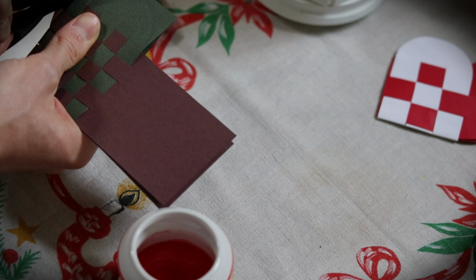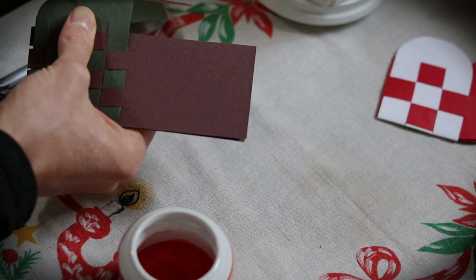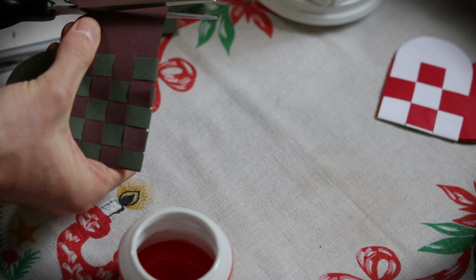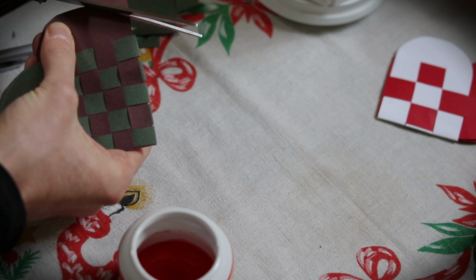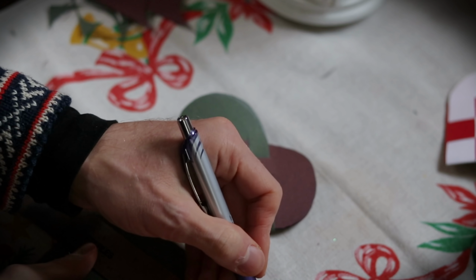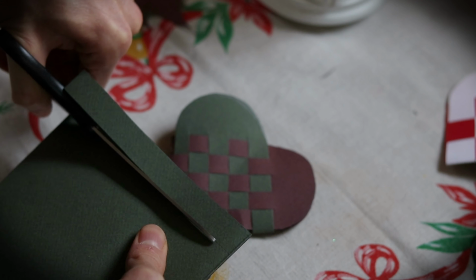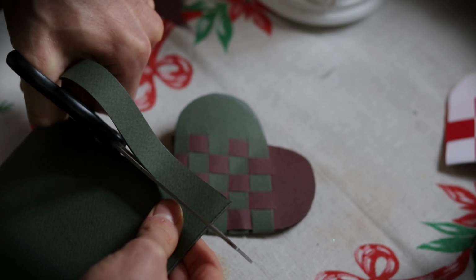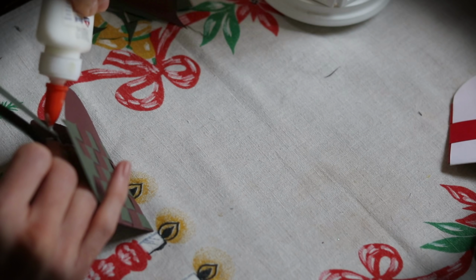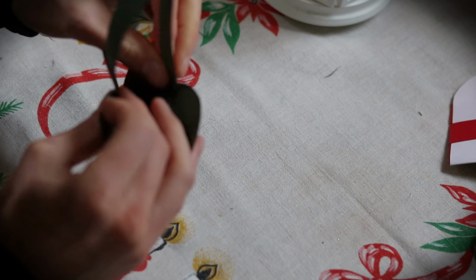That can be a little bit tricky the first time, so I suggest doing a more simple one to begin with, maybe just a few squares, four, I believe. Because you are supposed to be able to open it. And believe me, I've been there. I've been braiding a long time, and then as I'm going to open it, it's all stuck into each other.